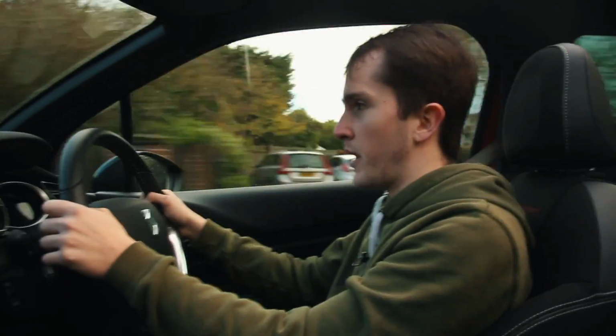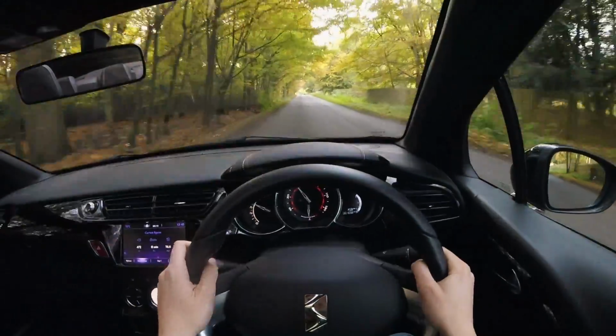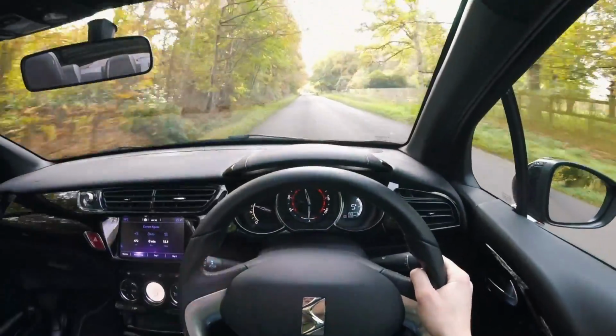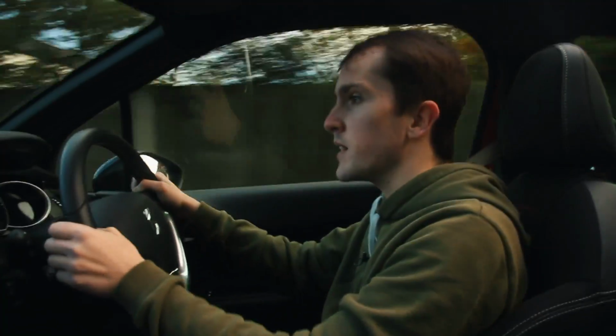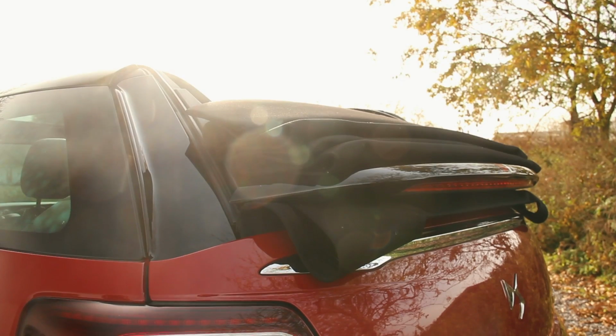As I said, I did about 1,000 miles in this car, drove up to Scotland and back, and not once did I think, oh, the economy, the performance on the twisty roads, I didn't think, yeah, this is noticeably worse than the tin top. It just feels pretty much identical.